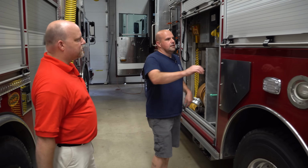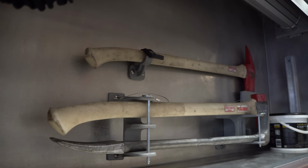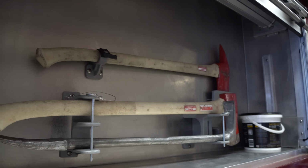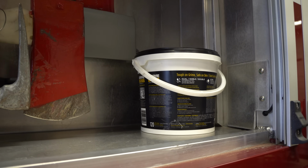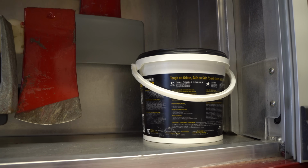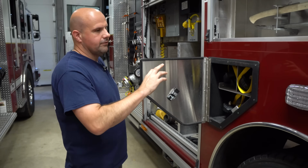Yeah. What's in the next cabinets here? So we have some axes, Halligan, or a married set. Yep. Up there as well. We have some wipes to make sure the firefighters that get any kind of toxins on their hands or in their necks, they can wipe off as well. Okay. We try to use all the space available to us.